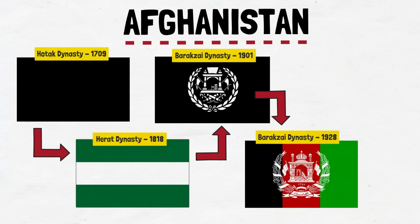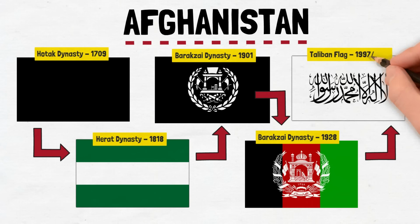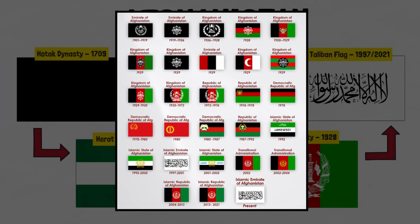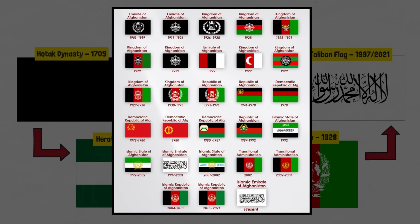With the change in regime in 2021, a white flag was implemented, which is an interesting contrast with the all-black of the first flag. Like I said at the start, Afghanistan has had 28 different flags, so if you want a dedicated video on all of them, tell me. It's a pretty interesting story.